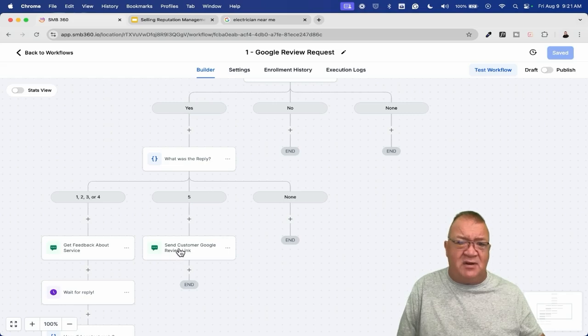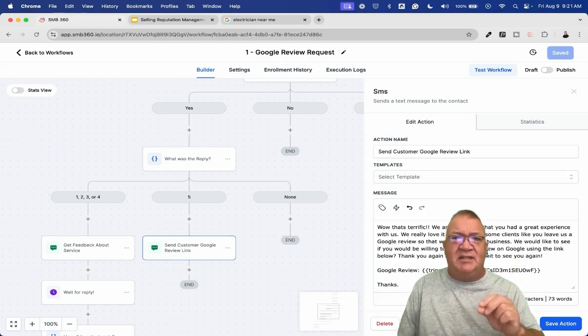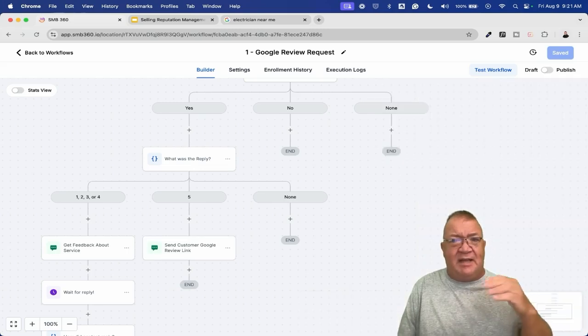If they left you a 5-star, then what we're going to do is send them another text message with a link saying, "Great, thank you so much. We're glad your experience was good. Click on the link to give us a Google review," and then that will take them. That's that special link I told you about, and actually send that out there.